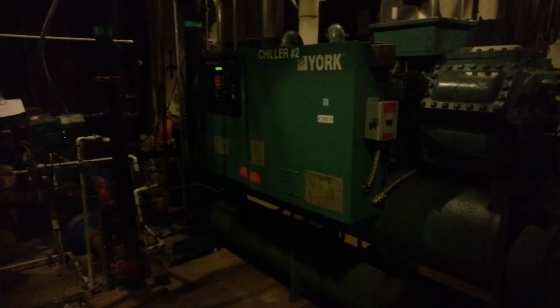Something else about this setup. You don't want to stick your hand in that. I'm not getting good light. But basically the pulleys are on the outside. It's working its butt off.